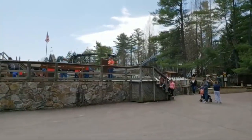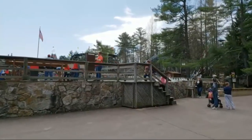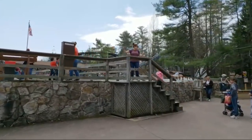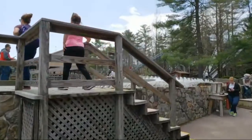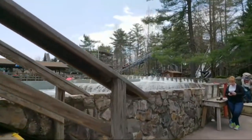This is one of my daughter's favorite rides, the log flume. And I'll actually be making a special video here once it gets warmer this year. And I'll give you a little preview as to what it's about.